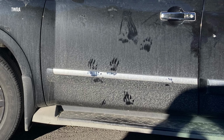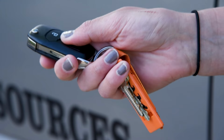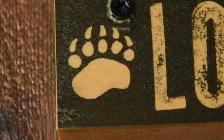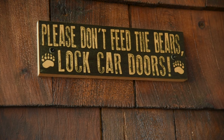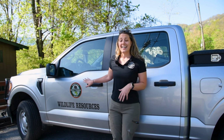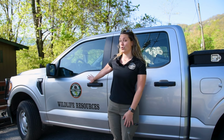Bears know how to open car doors. They're very smart animals and they will open your car doors. So make sure your car is locked at all times. What's only 5 minutes for you is plenty of time for a bear to come and open your vehicle and get your food. And what's worse is if they get stuck in here, they can really destroy your vehicle.